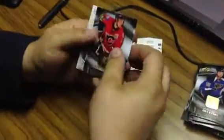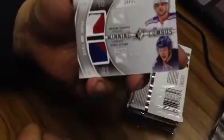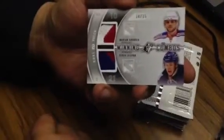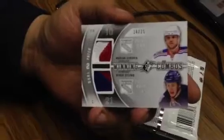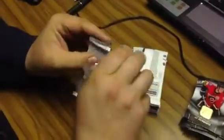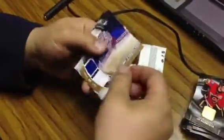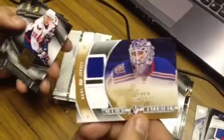Is that a patch? Dual patch. Very nice. Dual patch, Marian Gaborik, Derek Stepan, 10 of 15, and I believe that's Marian Gaborik's jersey number 2. Yes, it is. Very nice patches on that. Congratulations, New York Rangers. Another hit for the New York Rangers. Winning Materials, Henrik Lundqvist, two colors.